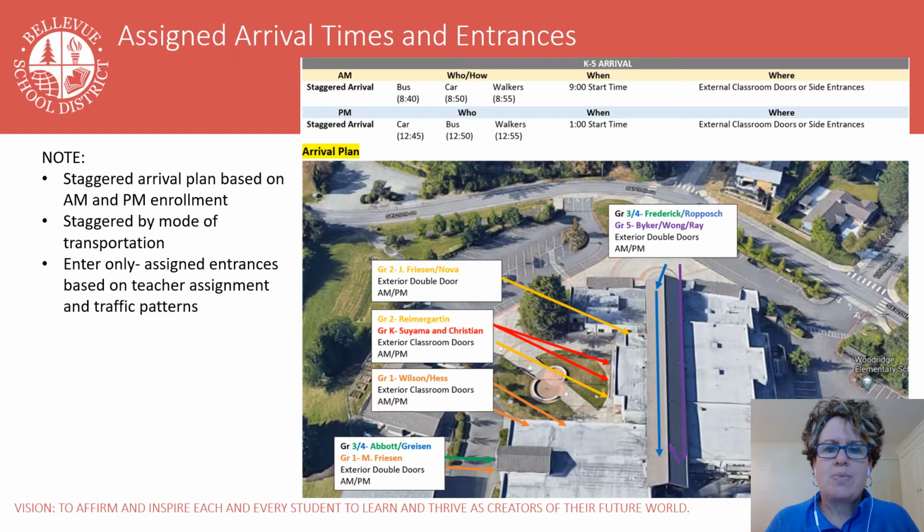So this is the arrival plan that we ask you to please follow as much as possible, because it helps us space out and eliminate as much standing around or lingering or close distancing as possible. So that is that piece. And here you'll see color coded.